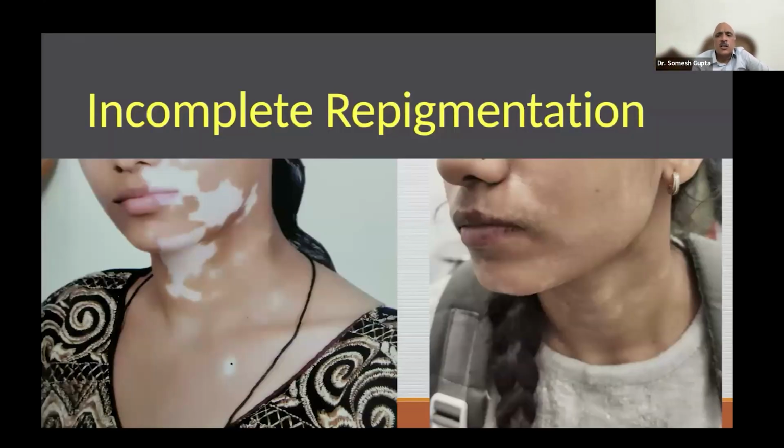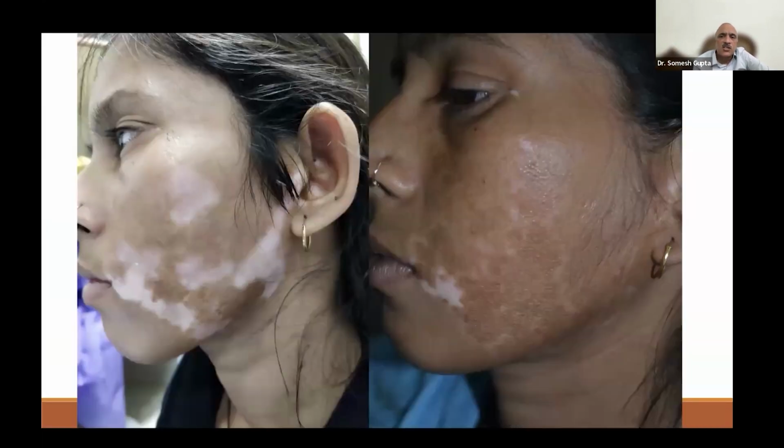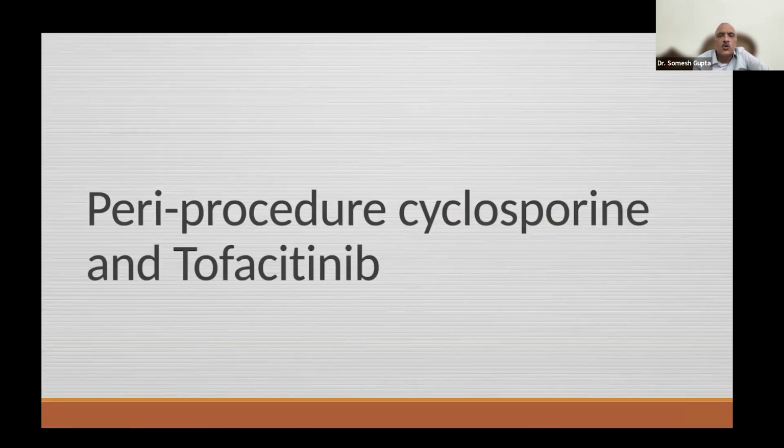Incomplete repigmentation: even after transplantation, all patients may not get complete repigmentation. Some area may be left behind. So what we found, I coined the term peri-procedure immunosuppression or immunomodulation. If we start a few weeks prior to surgery, cyclosporin or tofacitinib or another immunomodulator drug, and continue after the procedure for a few months, we have found that the transplantation outcome is much better.